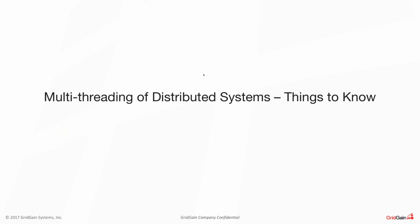And the final topic for today's conversation, let's go even deeper and see how distributed systems use different multi-threading and concurrency approaches and techniques in practice. So what you should know and what you should be aware of.